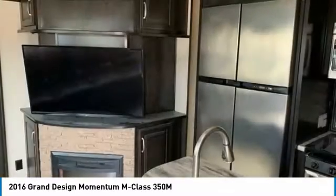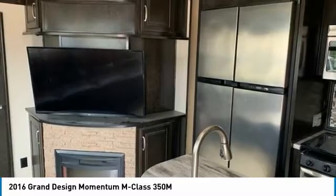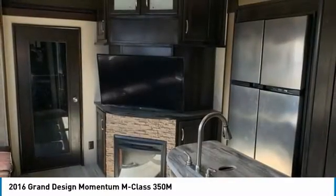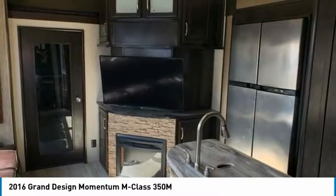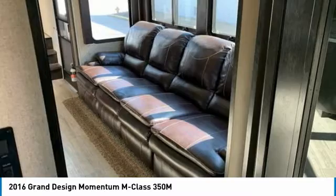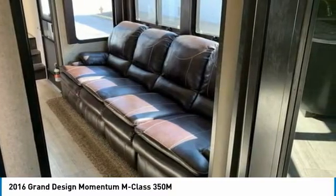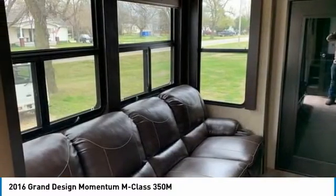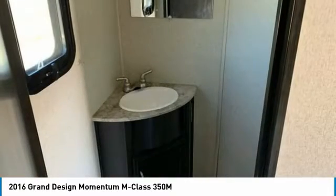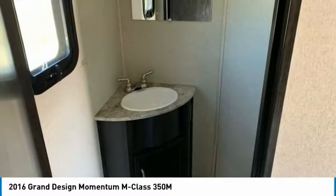This 2016 Grand Design Momentum M Class 350M is the ideal setup for anyone looking to make their traveling dreams come true. Perfect for anyone looking to create lasting memories with loved ones and friends. Don't miss out on this amazing opportunity to truly cherish your RV experiences. This toy hauler is priced well below its true value, so call today for more information on how this incredible Grand Design toy hauler can be yours.